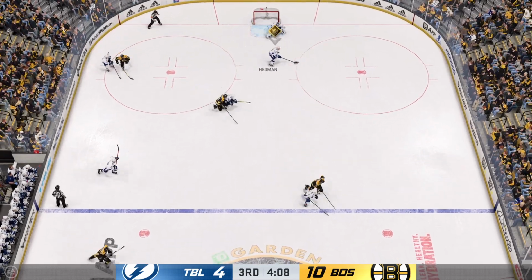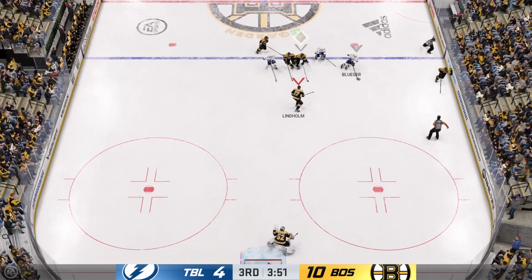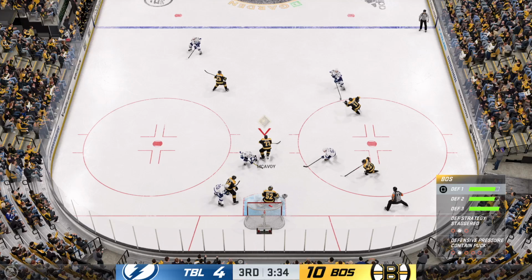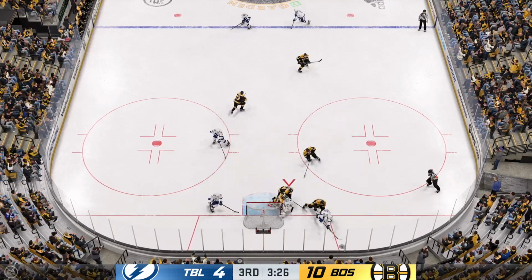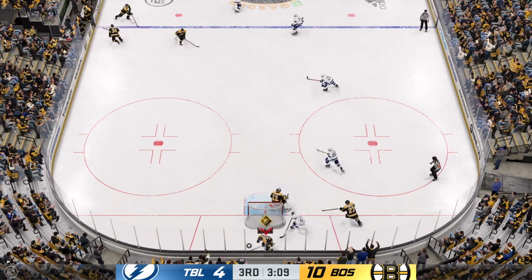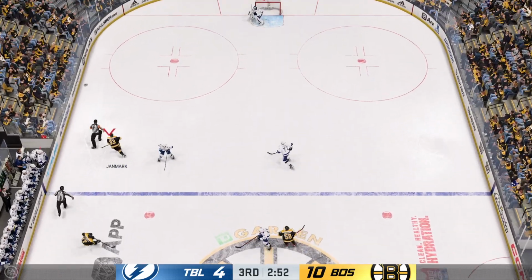Moves it to Hedman. And now he angles it across to Bluger. Across the line. The Bolts played along the boards. Denies him in front. Those bang-bang plays are just that. So quick. Puck on the stick, puck off the stick. The goalie's got to be in the right position or they're not going to make that quick save.